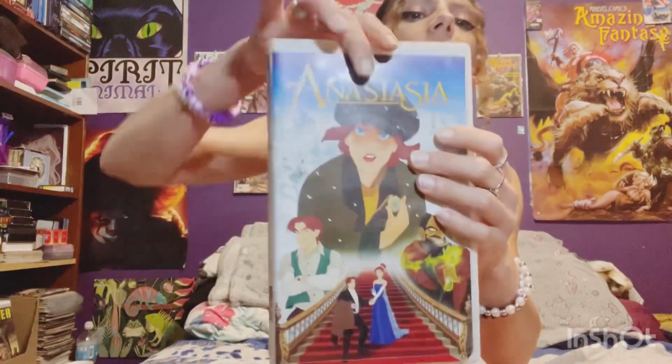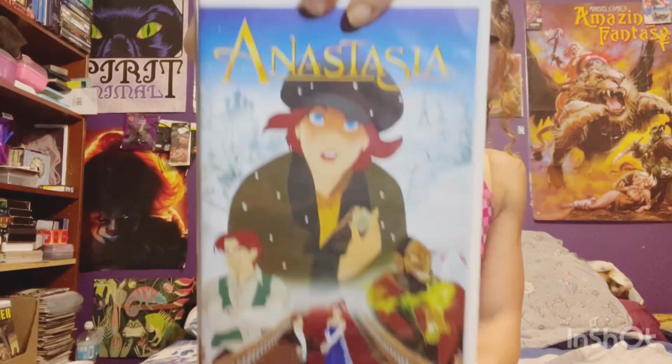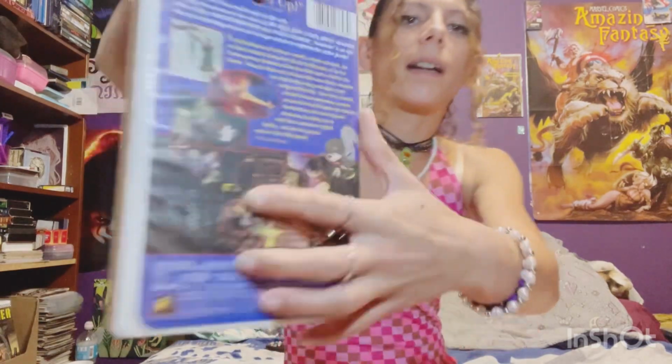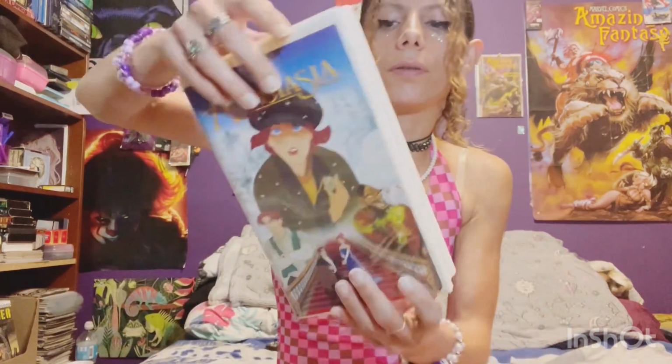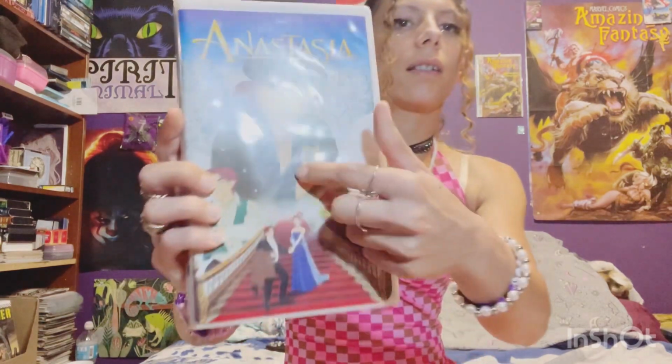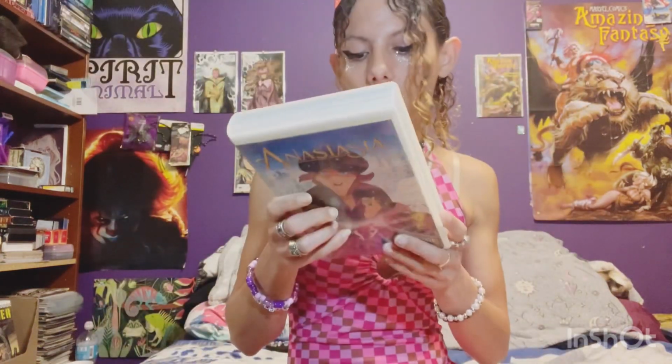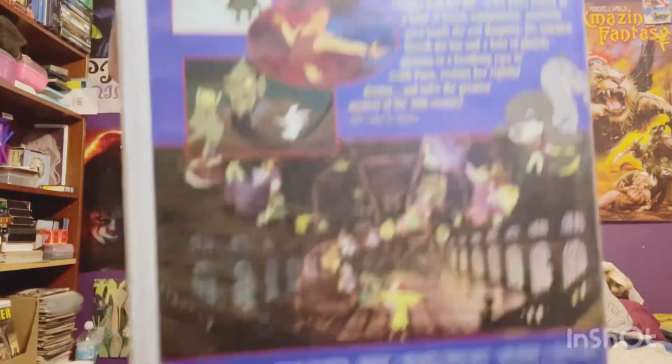All right, for the VHSs, we got our clamshells first. I picked up 2 of them. We got Anastasia. Is it Disney? Nope. It's a Fox cartoon, kids cartoon. Well, it's kind of scary a little bit, actually. Well, the bad guy's scary. It's just about the Russian Revolution. The family that was, and this girl, they don't really know what happened to her. There's a lot of mystery surrounding it. But it's a beautiful movie. It's actually weird. So, that one was a good one.